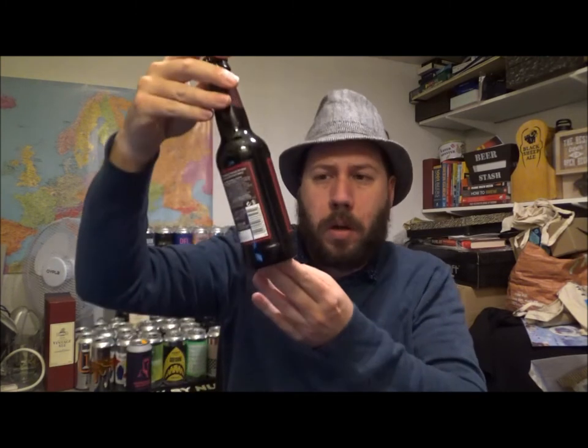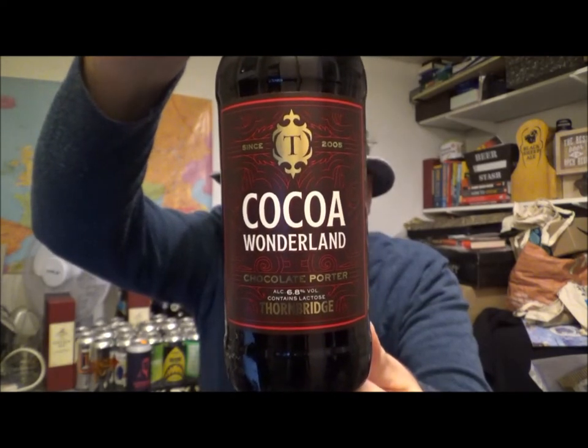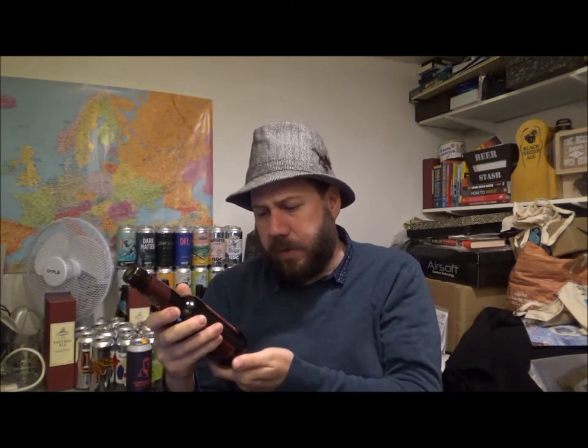Today we've got a beer from the Thornbridge Brewery, and this is their Cocoa Wonderland. This is considered a full-bodied robust porter, with chocolate. 6.8% ABV, this contains lactose, and these guys are out of... I always get mixed up where these guys are from. Yeah, Bakewell in Derbyshire. So this is actually a re-review.